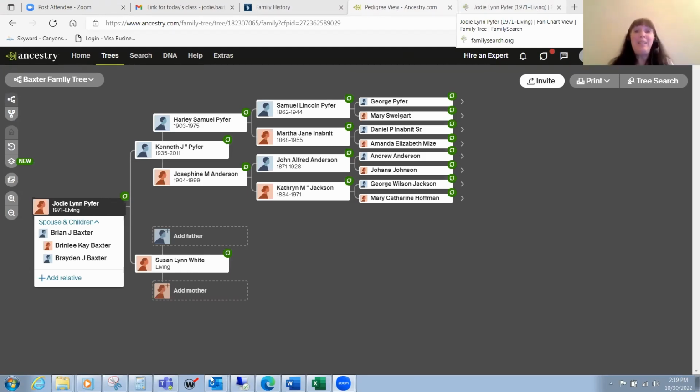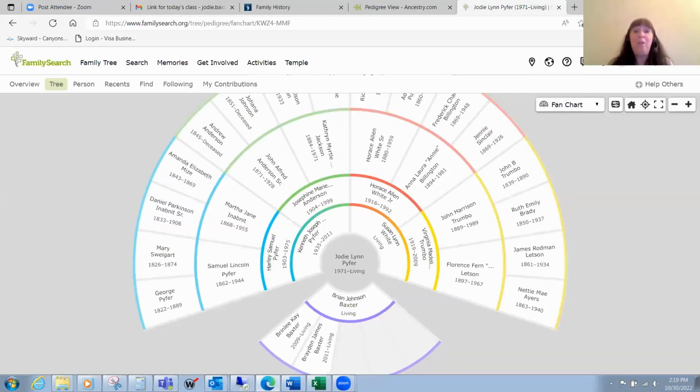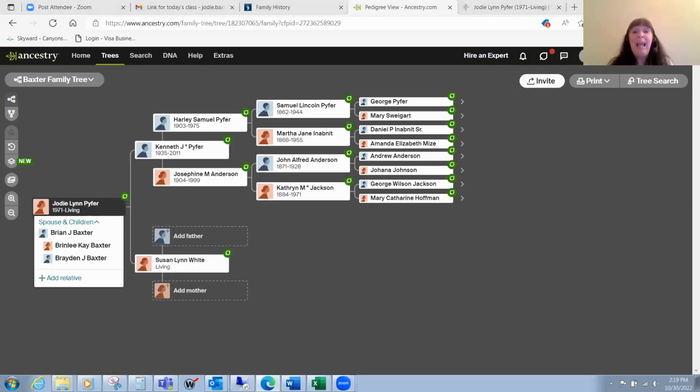So Jody, last time you might remember we worked on Arthur William Hunt in your family, and you were able to add his information and reserve some names for temple work, which was so exciting for all of us. We did this in Relief Society, actually. So it was so cool.